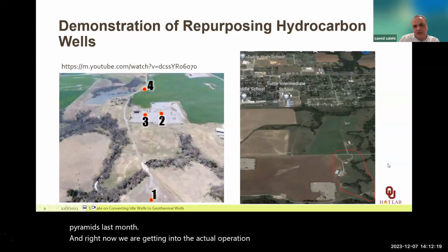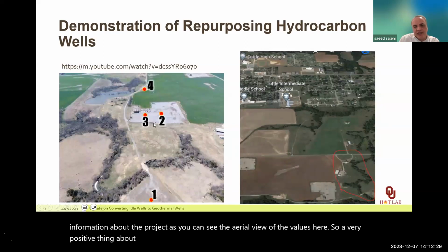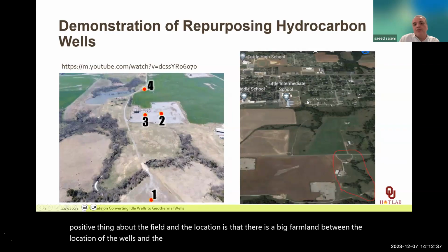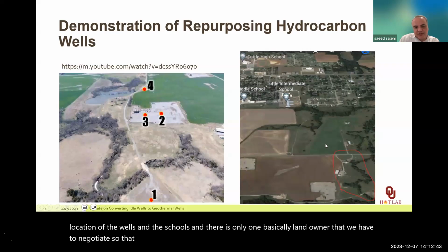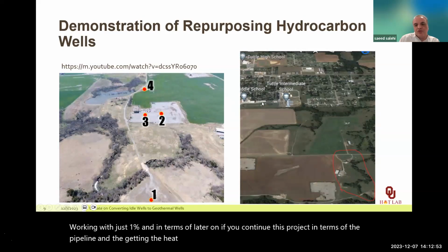So it's just some more information about the project. As you can see, the aerial view of the wells here. A very positive thing about the field and the location is that there is a big farmland between the location of the wells and the schools, and there is basically only one landowner that we have to negotiate with. That made life easier in terms of working with just one person, and later on, if you continue this project in terms of the pipeline and getting the heat from the wells to the schools, it would be easier to navigate the surface land.